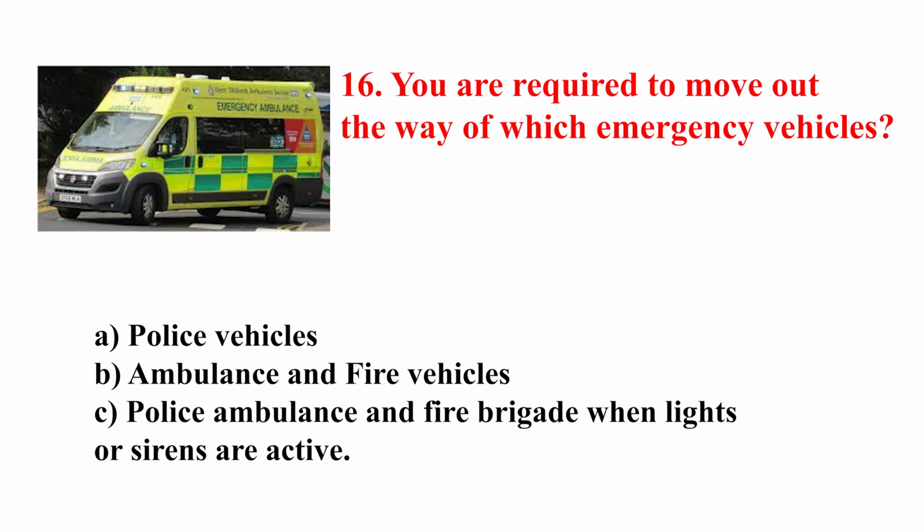16, you are required to move out the way of which emergency vehicle? Is it A, police vehicles, B, ambulance and fire brigade, or C, police, ambulance and fire brigade while their sirens or lights are flashing? And it is C. If you see any emergency vehicle with the lights active or the sirens on, they are saying, please move out the way, and you need to move out the way as quickly and safely as possible.